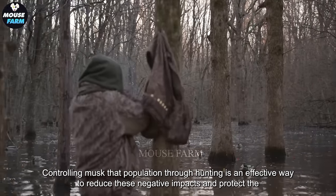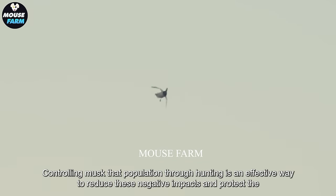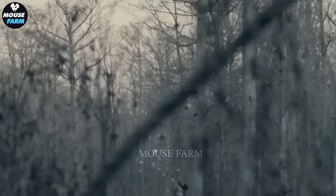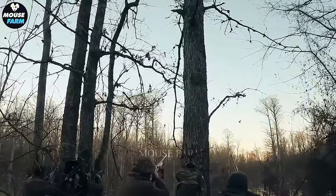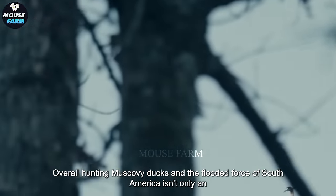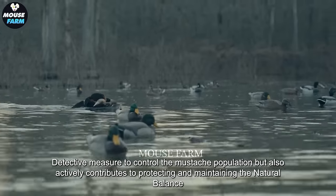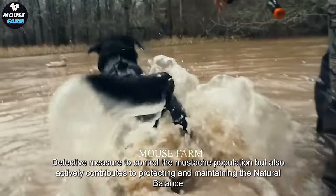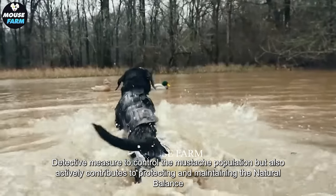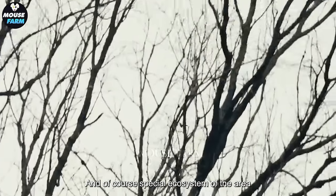Controlling musk duck populations through hunting is an effective way to reduce these negative impacts and protect the ecosystem. Overall, hunting Muscovy ducks in the flooded forests of South America isn't only an effective measure to control the musk duck population, but also actively contributes to protecting and maintaining the natural balance in the forests, special ecosystem of the area.